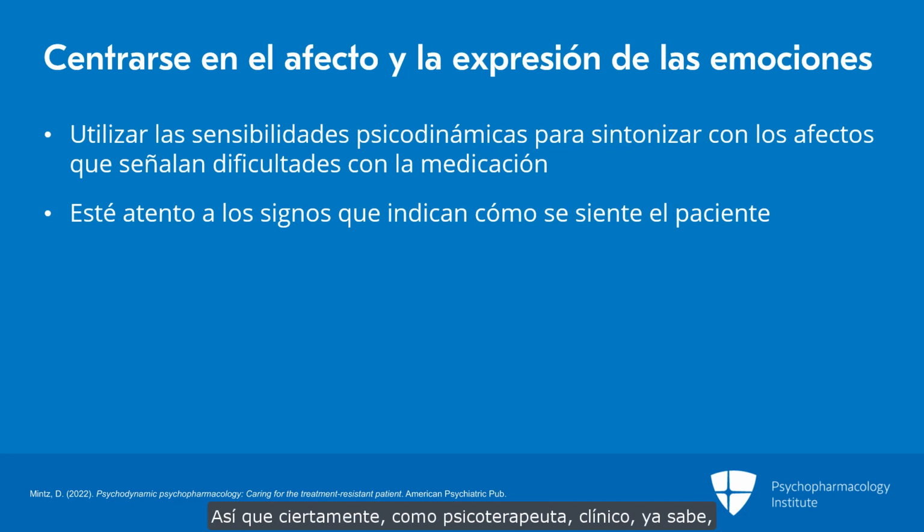So certainly as a psychotherapist clinician, you're watching for little signs that the patient is feeling sad or anxious or angry. And then aiding the patient in identifying affects that might provide useful information about the prescribing process.